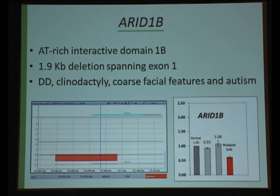And then one last example was a deletion in the AT-rich interactive domain 1B. This was a 1.9 kb deletion spanning exon 1 of the gene. Patients with mutations or deletions in this gene typically present with developmental delay, abnormality of the fifth finger or toe, such as clinodactyly, and coarse facial features such as a broad nose and wide mouth, as well as autism. And again, we confirmed this using quantitative PCR.